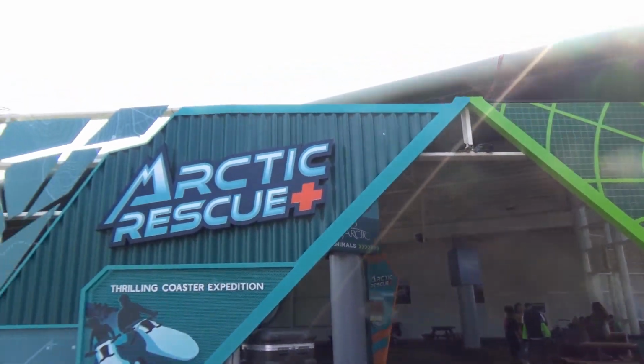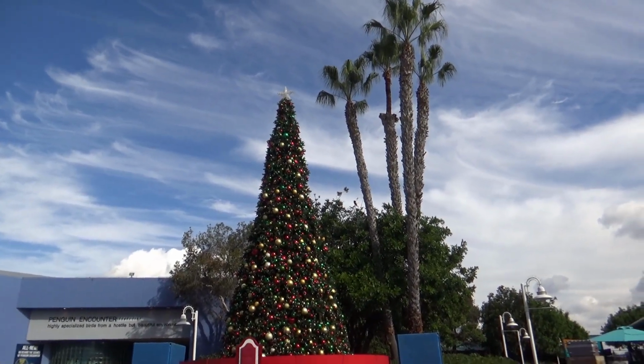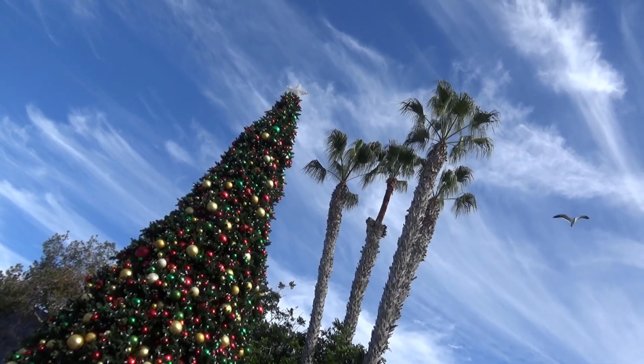And right here next to Wild Arctic and Arctic Rescue, they got the giant Christmas tree set up. And I believe there's a nightly lighting ceremony for the tree. So if you miss it tonight, don't worry, you have till the rest of the season to catch it.